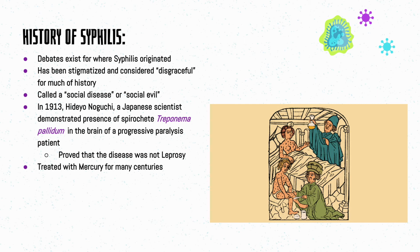It wasn't until 1913 that a Japanese scientist by the name of Hideyo Noguchi demonstrated the presence of the spirochete Treponema pallidum, which is the bacteria that causes syphilis. He found that in the brain of a progressive paralysis patient. Up until this point, people were under the belief that syphilis was not real and that it was just leprosy that the patient was undergoing. So this was a really huge discovery for all of those people who were experiencing some of these CNS and neuro symptoms associated with syphilis that we'll talk about in a little bit. It was previously treated with mercury for many centuries, but that ended. As we know, mercury has many toxic effects to the human body.